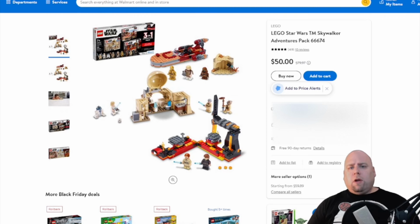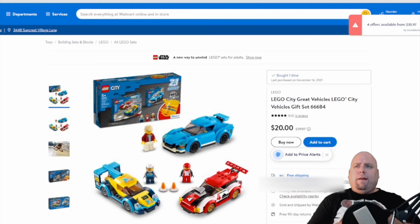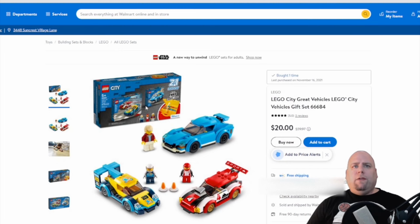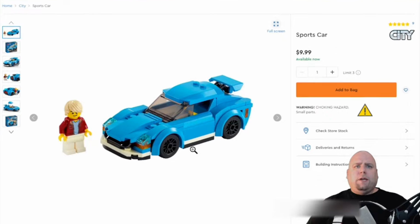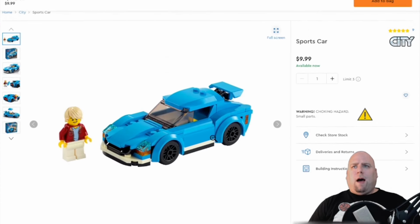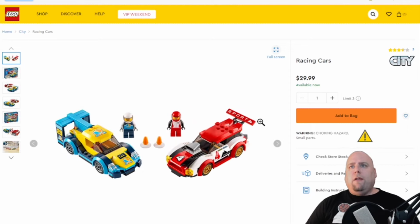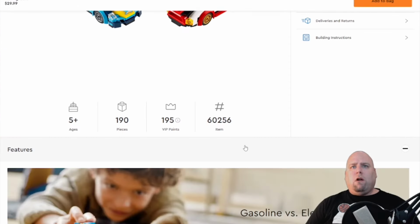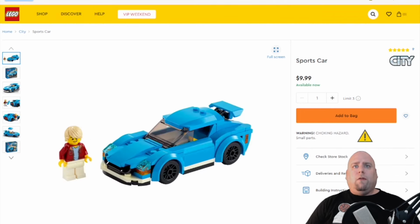The other set that I was looking at for Walmart is the Lego City Great Vehicles vehicle gift set. It's $20 right now, which is actually pretty good. The sets that come with it are the sports car, set number 60285, which is going for $9.99 on lego.com, and the race cars, 60256, which is going for $30 on lego.com right now.